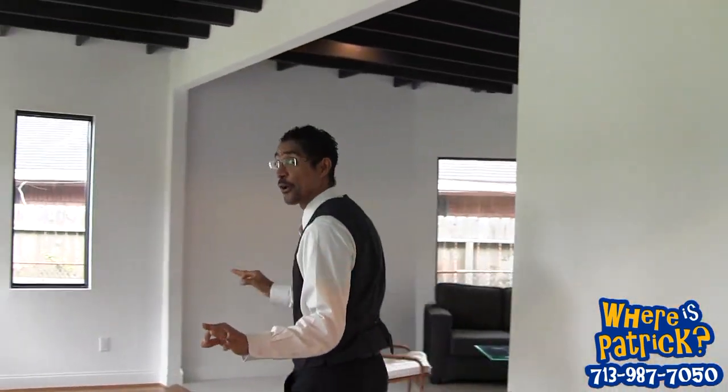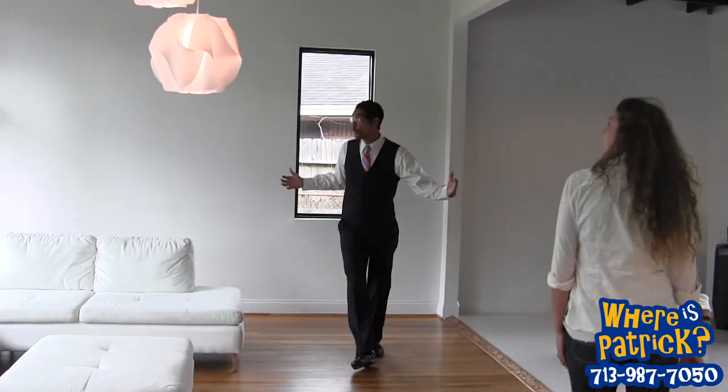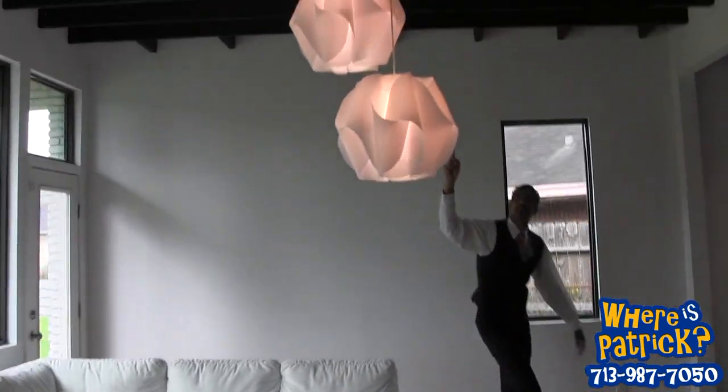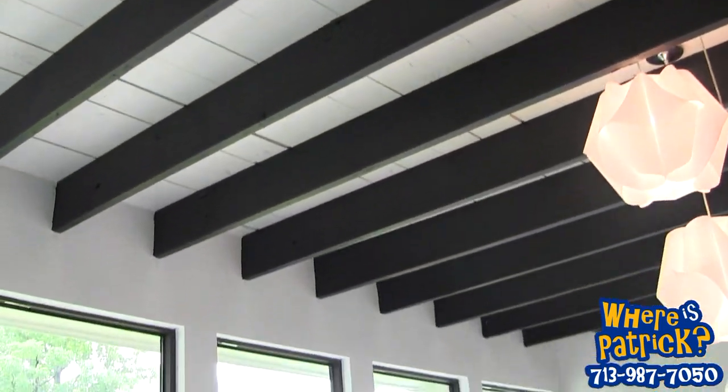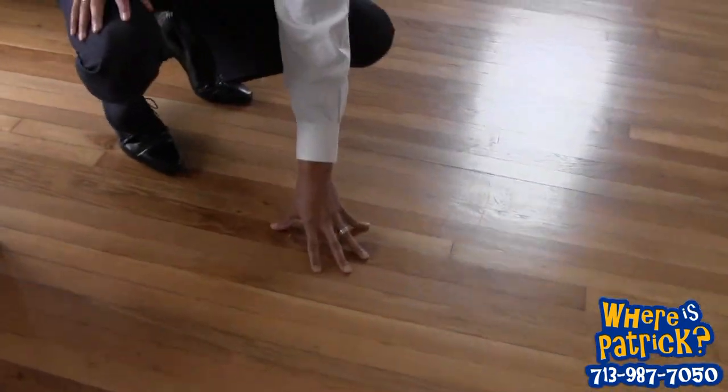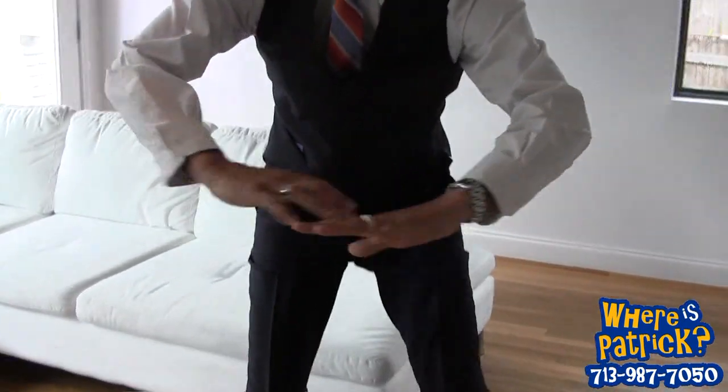Sure. Well, guys, first of all, this is a great room. Look at this room. Pan up. These are original beams in the house. Pan down. Hardwood floor, original hardwoods, throughout the entire place.